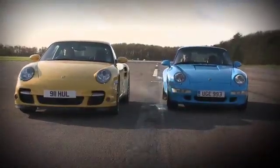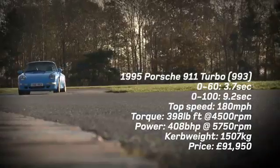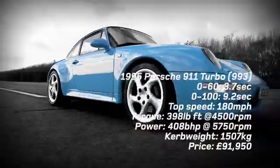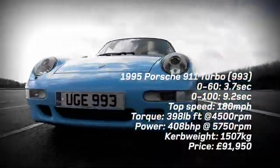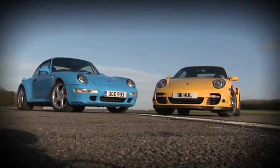To find out, we've lined the 997 Turbo up against the 1995 993 Turbo. This was the first 911 Turbo to have over 400 horsepower. It was also the first 911 Turbo to be four-wheel drive. So let's find out which is best.